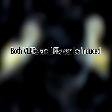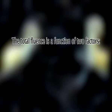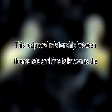Both very low flux responses and low flux responses can be induced by brief pulses of light, provided that the total amount of light energy adds up to the required flux. The total flux is a function of two factors, the flux rate and irradiation time. Thus, a brief pulse of red light will induce a response provided that the light is sufficiently bright, and conversely, very dim light will work if the irradiation time is long enough. This reciprocal relationship between flux rate and time is known as the law of reciprocity.